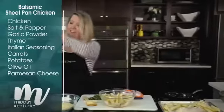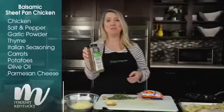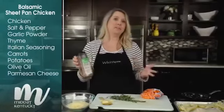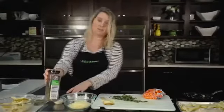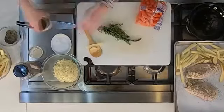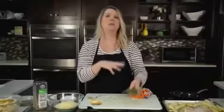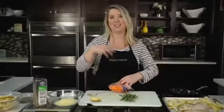You could use dried thyme, but I'm a big proponent of fresh herbs when you have them available. This time of year, you may have some hard times finding it, but the dried thyme or dried Italian seasoning is a great option, so you could certainly use that. So I'm just going to drizzle a little bit of dried Italian seasoning, and then just for flavor, I'll throw the fresh herbs right on top. And then they'll cook, they'll dry, and then I'll just pull them off, but they'll still infuse that nice flavor into the vegetables and into the chicken.